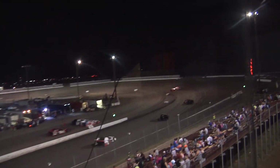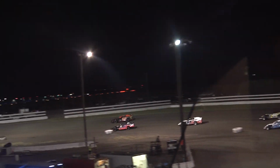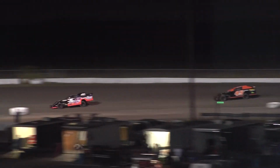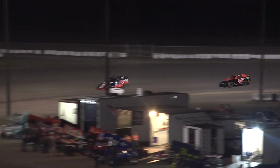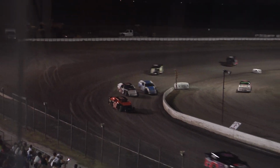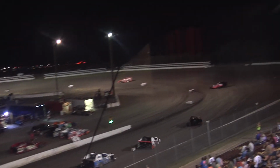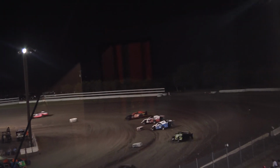Jason Ingles made the move up to second at this point. He has got his eyes set on Jody Main now. As they come through, it's Jody Main, Jason Ingles, Michael Jackson, Dylan Ramey, Jack Sarton, Brian Gumwall, and Justin Ingles.